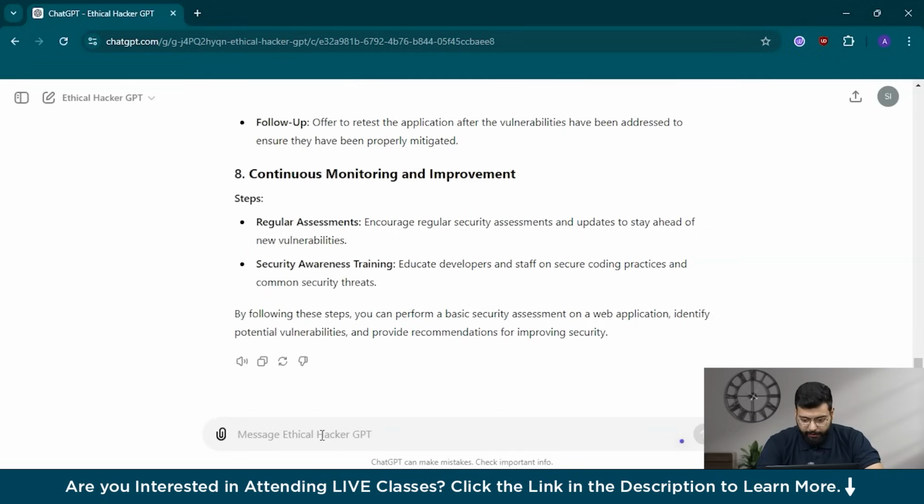Now we'll move to ethical hacking and we can ask it how we can perform a SQL injection attack ethically on a test environment. So these are the prompts that you can write. That would be, how do I perform a SQL injection attack, and that too ethically. If you write this, that would be good, on a test environment.